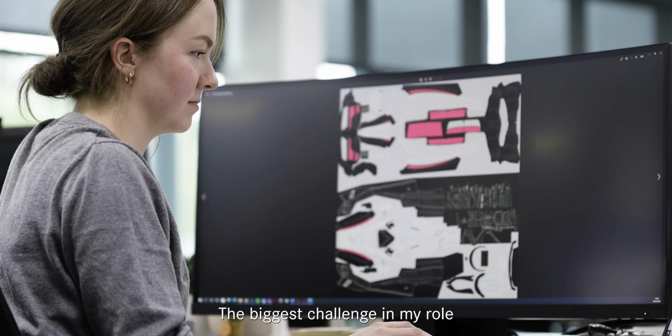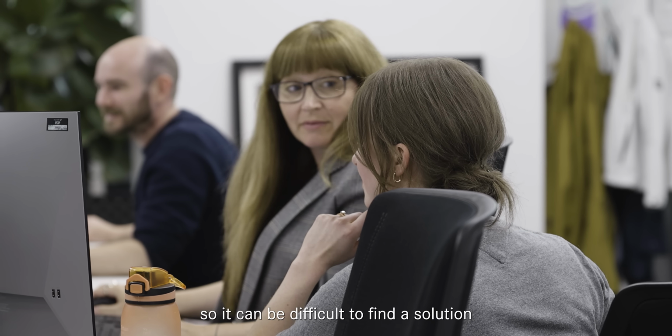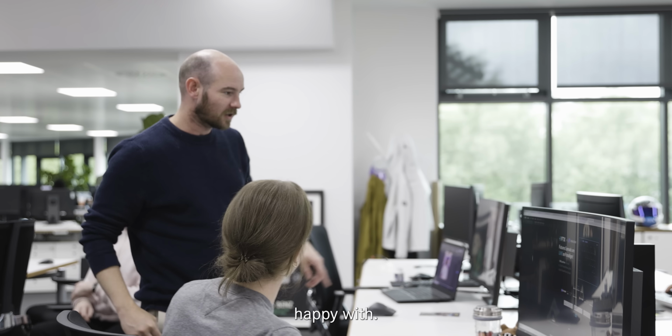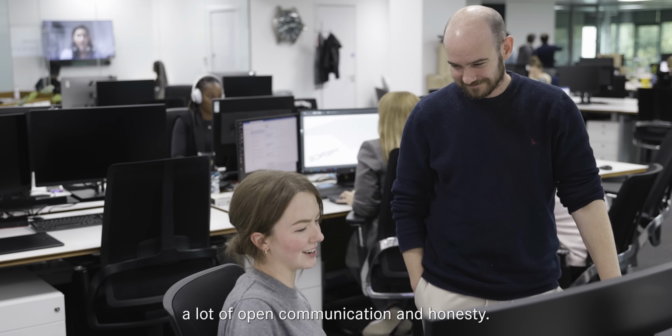The biggest challenge in my role is that design is largely subjective, so it's something that everyone has an opinion on, so it can be difficult to find a solution that pleases everyone, that every stakeholder and line manager is 100% happy with. So it often requires a lot of open communication and honesty.